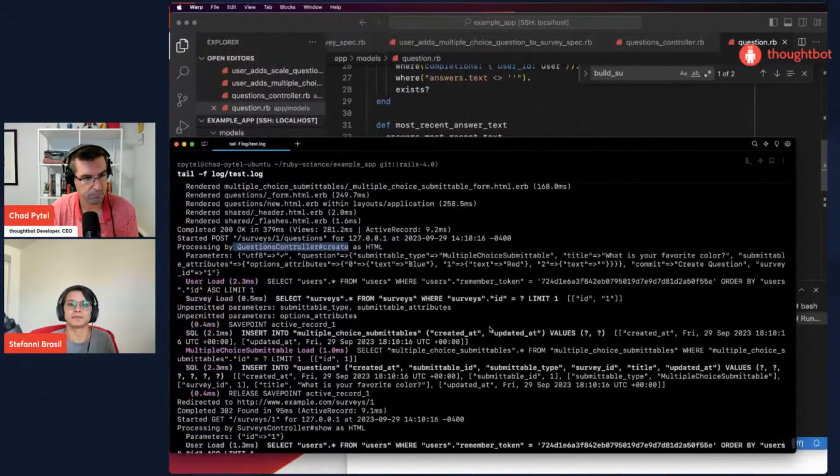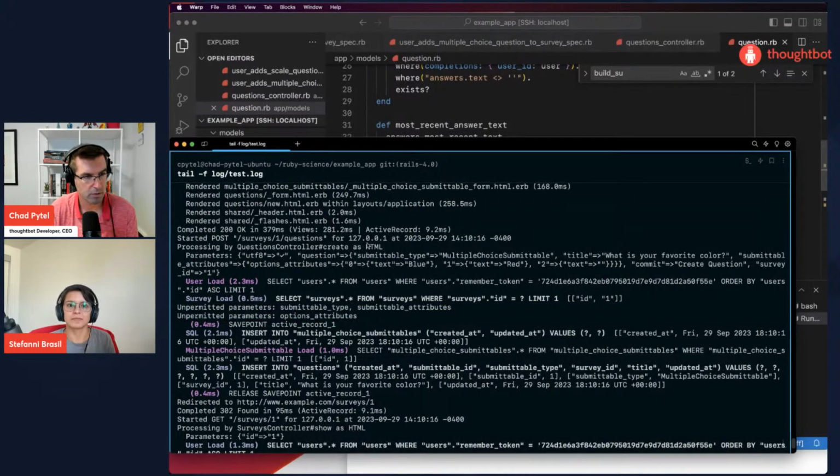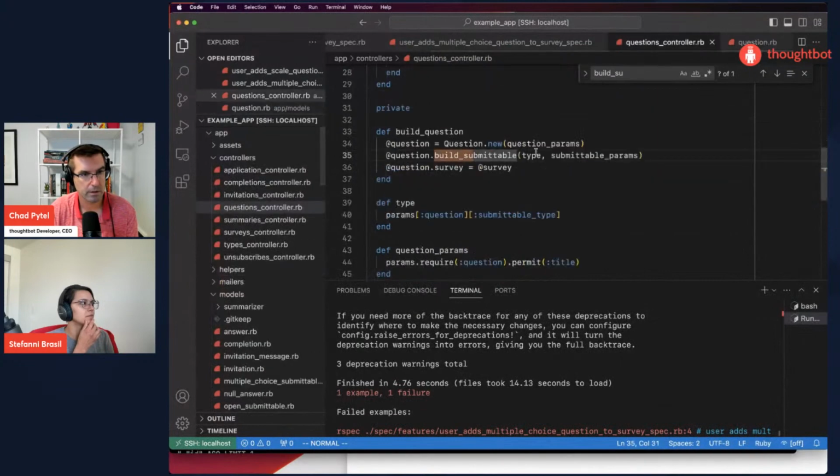So we have submittable type, submittable attributes, but then the options attributes is coming through at a different step. So that leads me to believe that there's actually two places where mass assignment is happening. Just want to, so the type is coming through on the form, multiple choice submittable. The type here is coming from the params like that, which should be safe, but it is not.